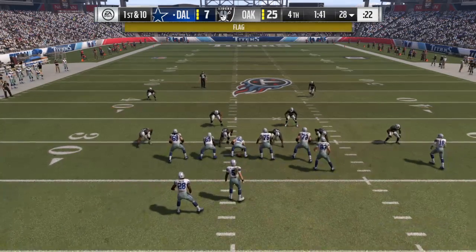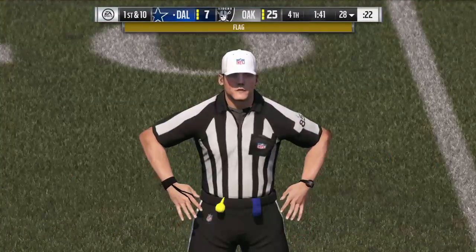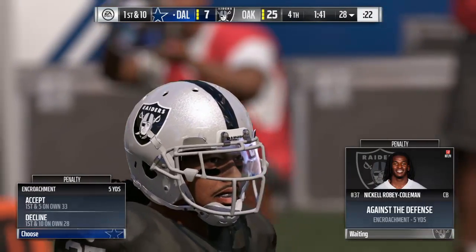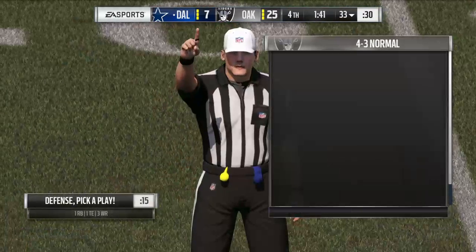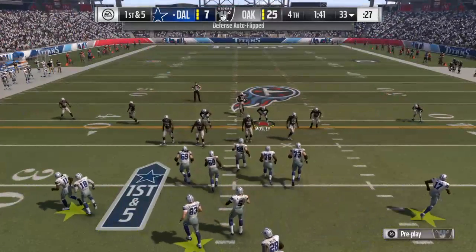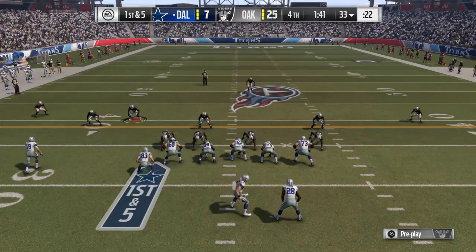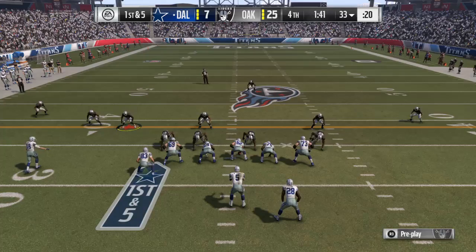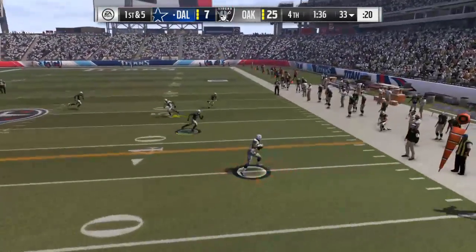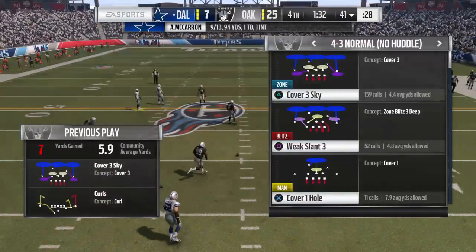So we've got encroachment, and that's a free 5 yards. Too easy for the offense. A bit of impatience by the defense on that one. Encroachment, defense. Still first down. They'll throw here out of the gun. Drops it to Blue, complete. It's a 7-yard gain there, and it's good enough to move the chains.